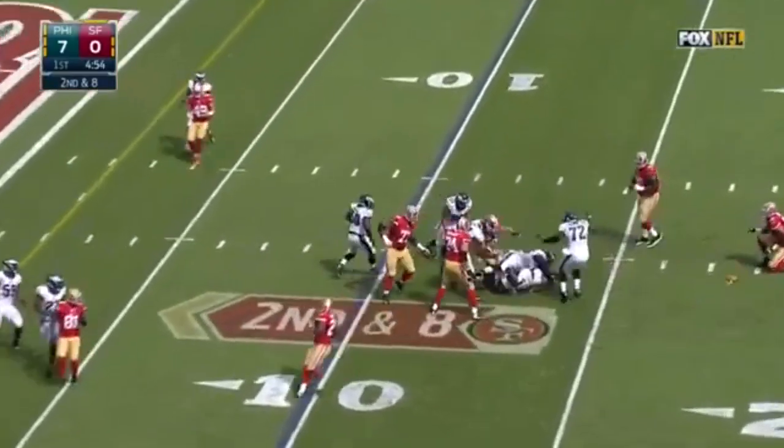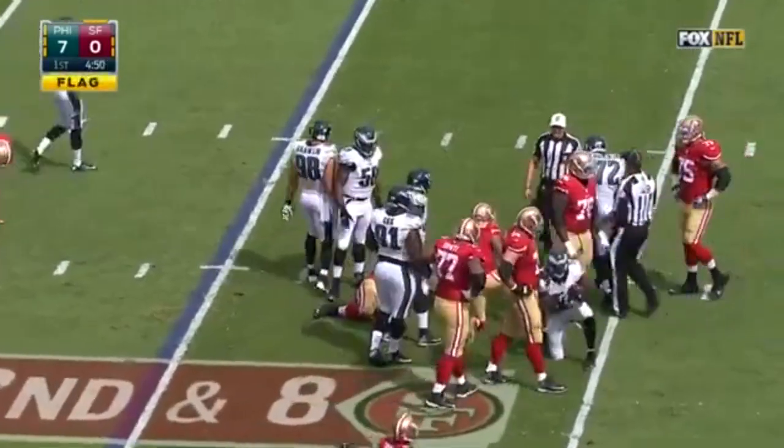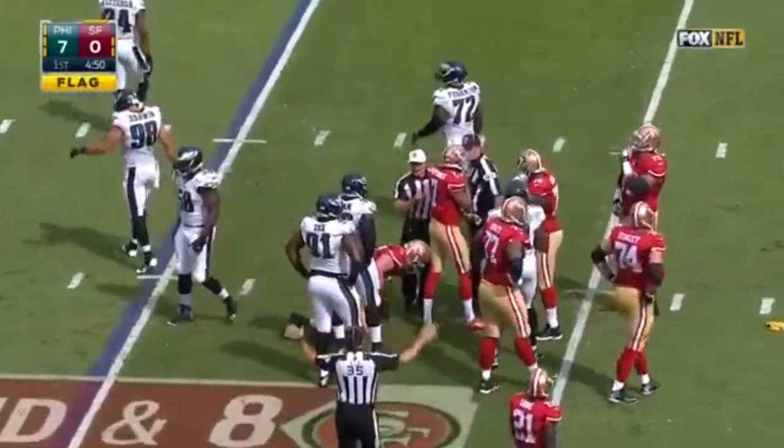Kaepernick forced to move again. A flag is down. Thrown in the area of a hold as Acho is there to make the stop, and that's got Harbaugh shaking his head. A loss of 3 on that play.